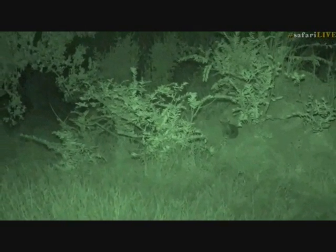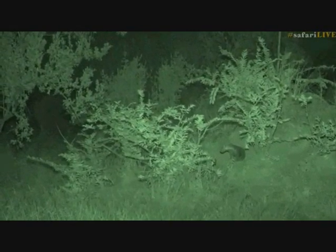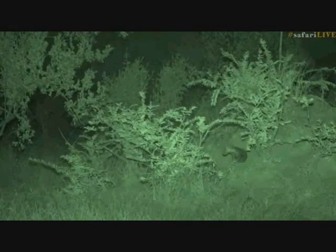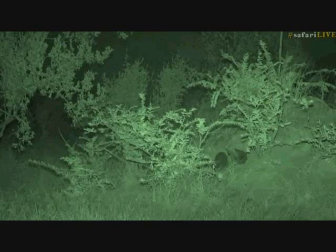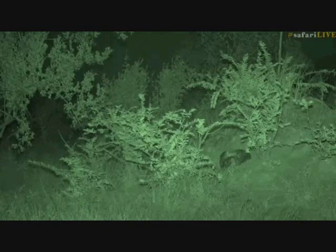Bobby's wondering, is it a possibility that they would get used to the vehicle and start coming up to it? They do already, Bobby. And especially if the Mom's around, they'll come very close to the vehicle. We've had them less than 10 centimeters from the vehicle already. So they're already being acclimatized and becoming habituated to the vehicles.